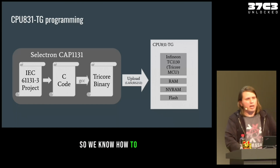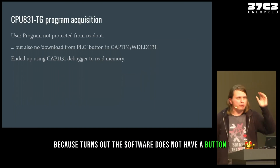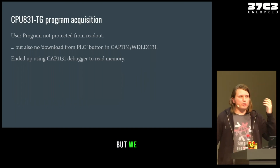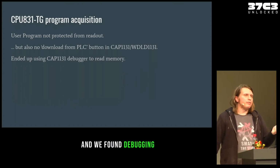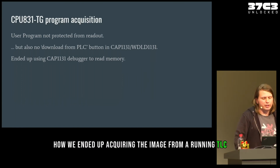So we know how to upload a program, but how do we actually download it? It turns out the software does not have a button that lets you get the software from the PLC, for some reason. But we took a closer look at it, and we found debugging functionality. And that was basically how we ended up acquiring the image from a running PLC.